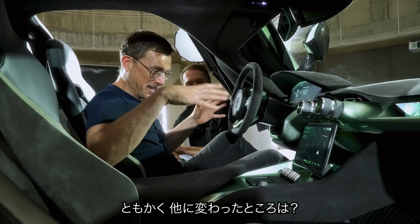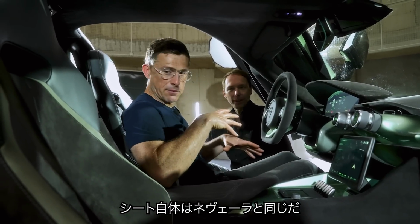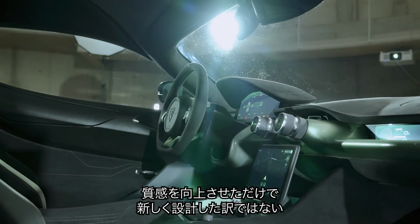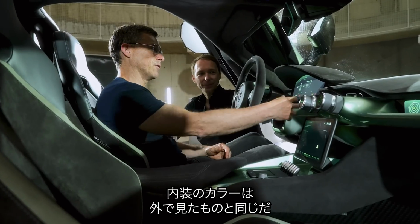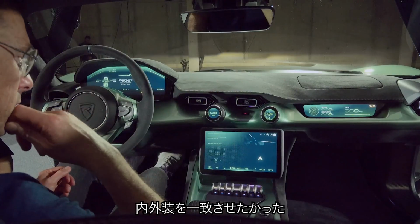So other changes here on the inside. Well, we love the seats. The seats are really comfy. These are as in the Nevera, right? Yeah, the same shape, and they're trimmed in Alcantara now. We now have the new graphic on them as well. It's got the racy touches to it. We didn't reinvent the wheel on the interior. Let's say we put our coins on the exterior. But I think it works with the colour coding going from the outside. Nice, yeah. When you see it on the front wing and then you see it here on the dashboard, I like how it connects the exterior to the interior.